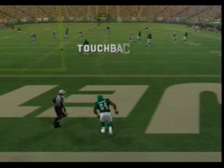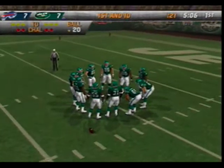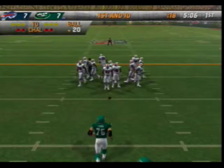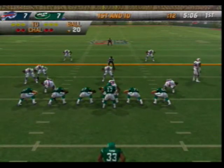This one is handled by Hushmanzada. The defense looks to rebound after that last effort when they allowed a touchdown. The Jets will start the drive at the 20-yard line. First and 10. The defense lines up in the nickel.